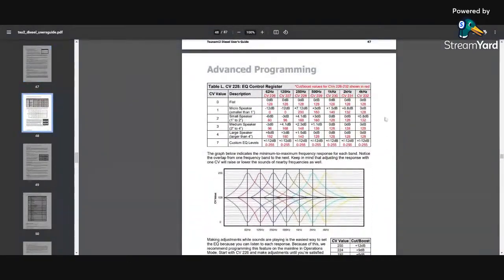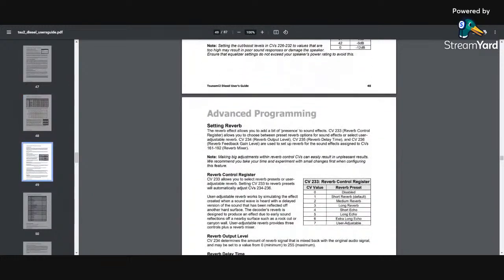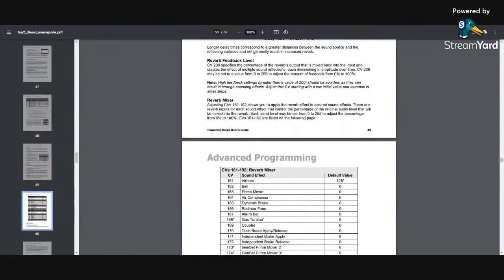All right. So this is just kind of some things. They do have the equalizer control register that you can put in there, like if you have a small speaker, medium speakers, or large speakers. You can set that value of 255 to 7. And we are back in index 1, so it'd be 1.250 or 1.225. All these numbers, man, they just come. You can even go and set your reverb in there as well. If you want a short reverb, which is defaulted, medium, long, and you can even put echoes on it. So you can make your train sound like it's going through a tunnel 24/7.